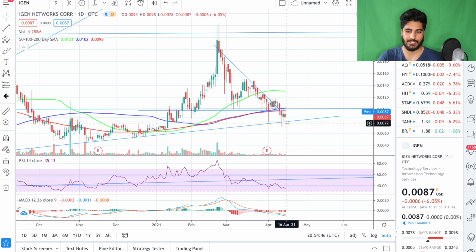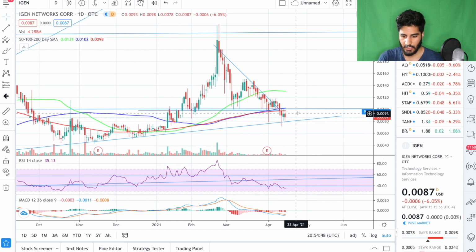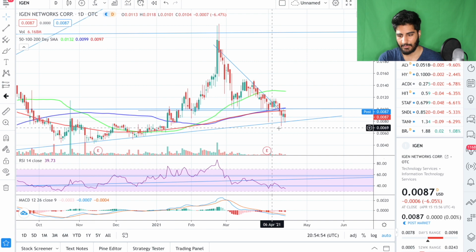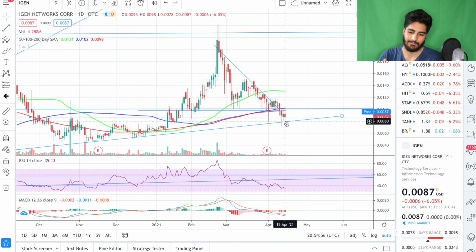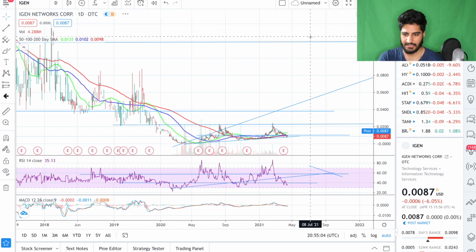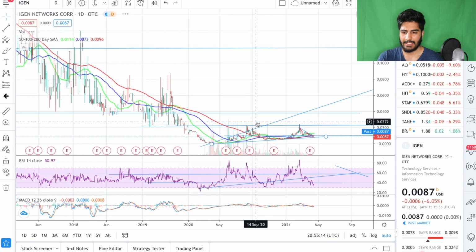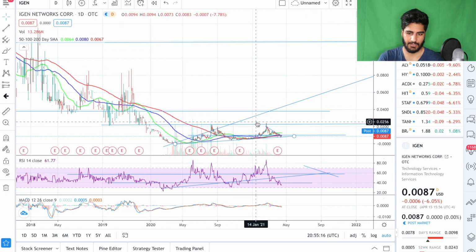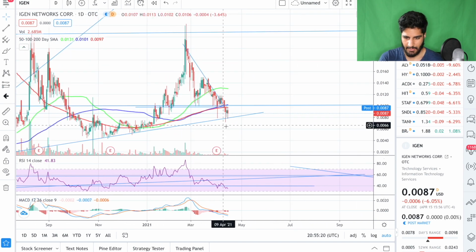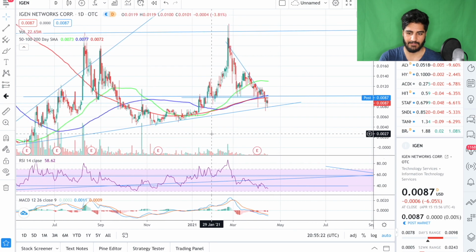My goal with IGEN is to get an average cost below a penny, and so that is still the game plan. And if we continue to trade at these levels on this level of support, I am going to be again trying to get my average below a penny. Again, I like the outlook for this company. I have price targets of at least 0.038 and as high as 11 cents. So overall, I do have very strong conviction with this stock, and so because I know what I own, I am going to continue to average down at these levels, and I'm going to do it very methodically.